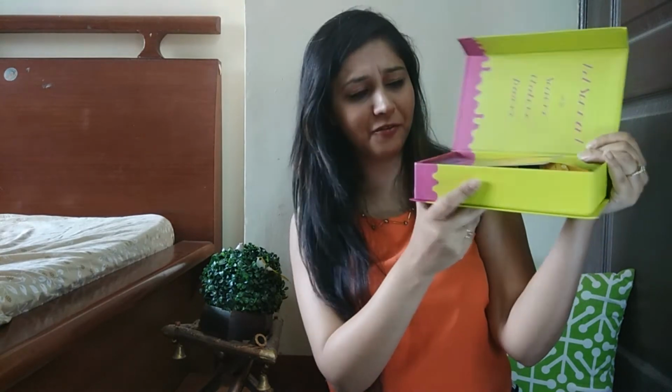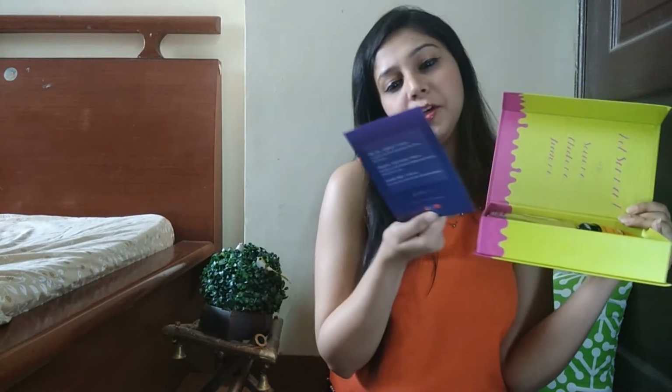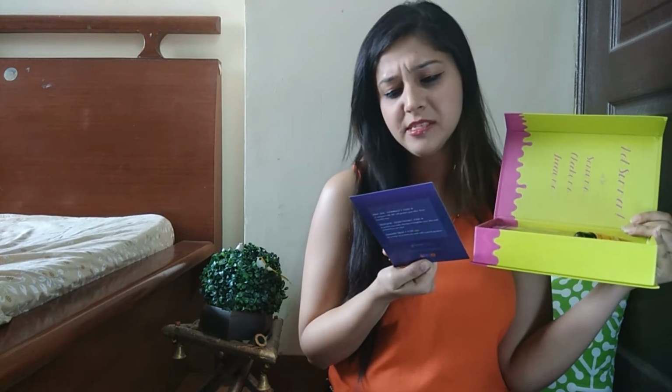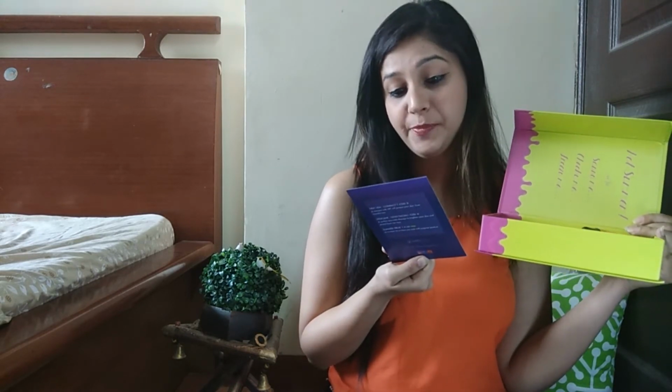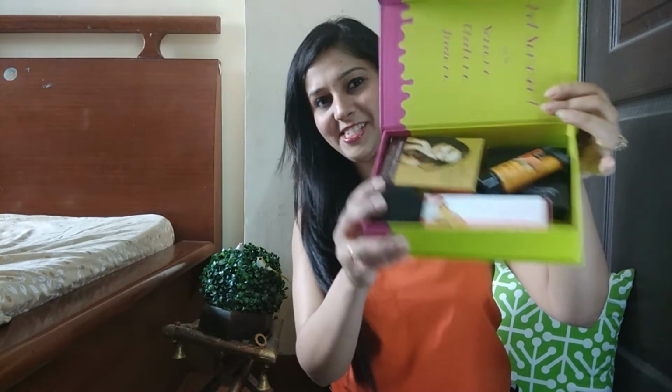Now as I open it, first of all, you have to appreciate the box. It is so sturdy, so colorful and cute. This is definitely gonna be useful after using all the products. So it comes with a cue card which says summer skincare products with the SPF and sun protection. Alright, so this is the special summer box. Oh my god, there is so much stuff inside it. Let's see what all we've got.